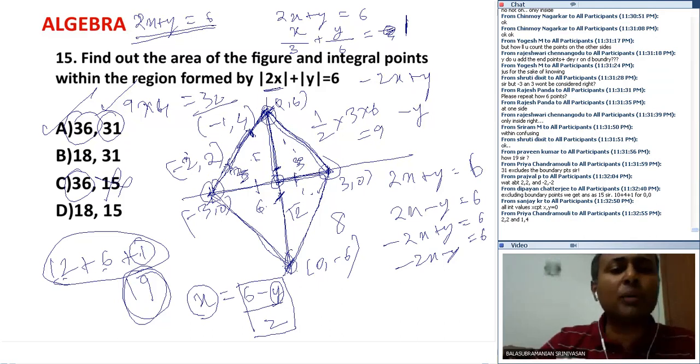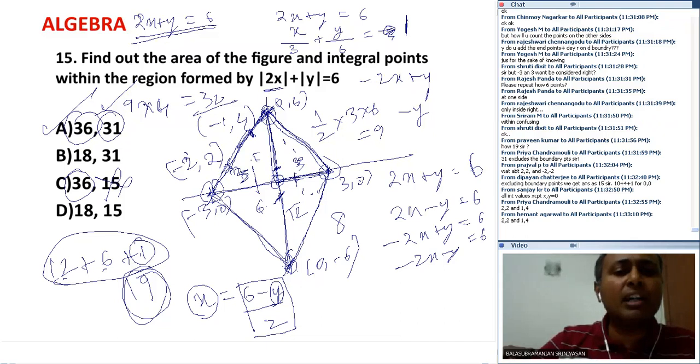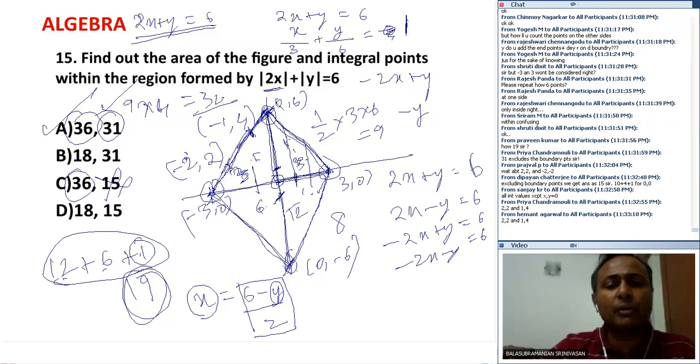Now what do I have inside? 1 comma 1 will come. Look at 1 and at 2. At 1, I will have 1 comma 1, 1 comma 2, and 1 comma 3. Here I will get 2 comma 1. So I get 3 plus 1, 4. Is that clear? That's how I would count. So at 2, I would have 2 comma 1 and 2 comma 2. But 2 comma 2 is already counted on the outer boundary, right? So I will count only 2 comma 1 in addition.